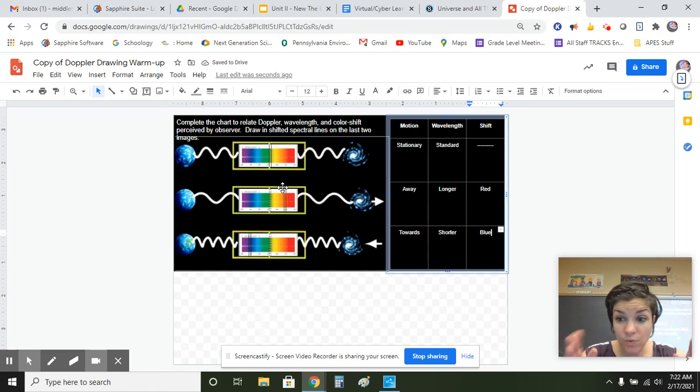Okay, so that's what it looks like when something is coming towards us. You might say, oh, it has this element, but that element is not where it's normally supposed to be. It's shifted down towards the blue end, which means it's coming closer. Or if you look at something and you're like, oh, it definitely has hydrogen in it, but it's shifted down towards the red end, that object is moving away from us. You can still see what element it is, but you can also tell which way it's going.